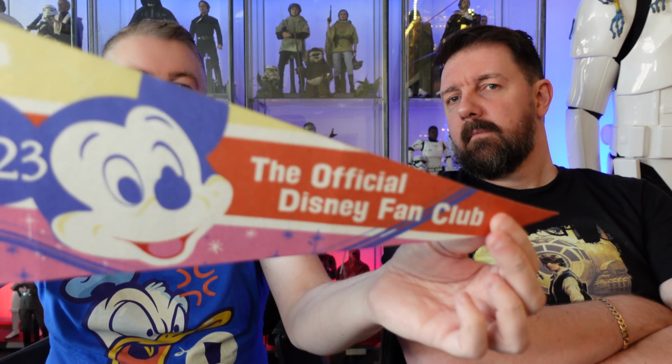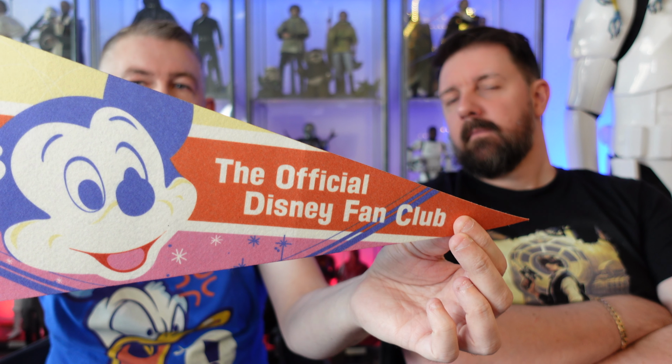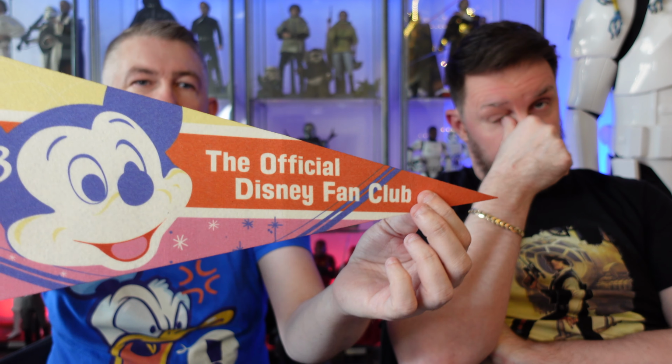I used to see them in 80s movies on kids' walls. What are they called? Is it pennant? Yeah, pennant flags. And in this case, it's a real retro colouring with Mickey from like the 1970s, and D23 on his ear. Yeah, I really like that. I'm not going to put it anywhere, but... Thank God. Could wear it.